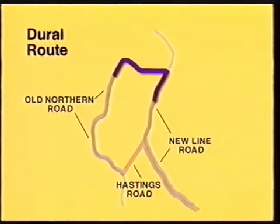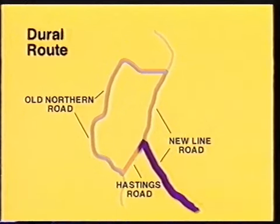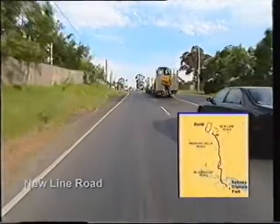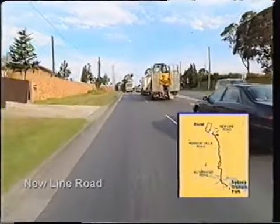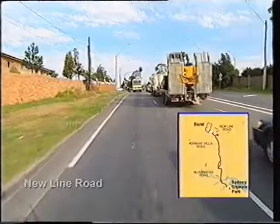This is the section of the journey you've just completed. On your return journey, you'll turn left at this intersection and follow Hastings Road to Old Northern Road and the set-down point. However, on your journey inbound to Sydney Olympic Park, stay on New Line Road. Drive through 2 intersections.